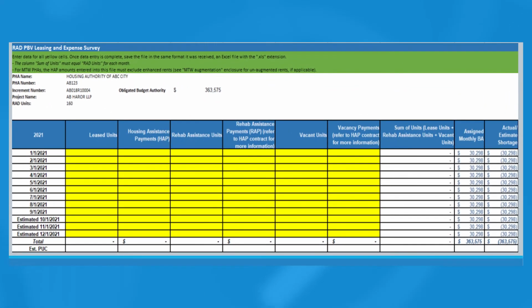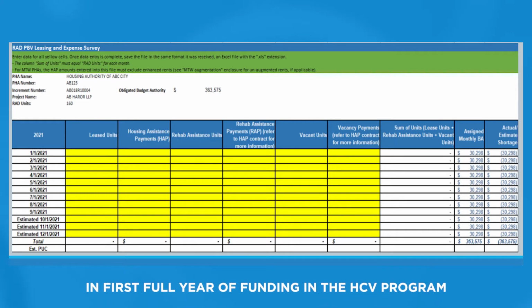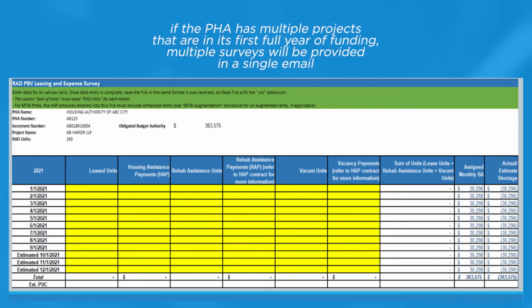Surveys are only provided for projects that have converted from the Public Housing Program to the HCV program, i.e. RAD Component 1, and are in their first full year of funding in the HCV program. PHAs will receive one survey for each project in its first full year of funding. If the PHA has multiple projects that are in its first full year of funding, multiple surveys will be provided in a single email.